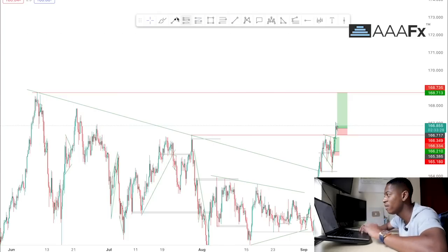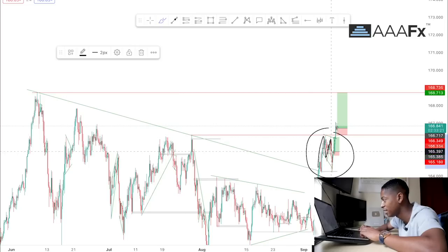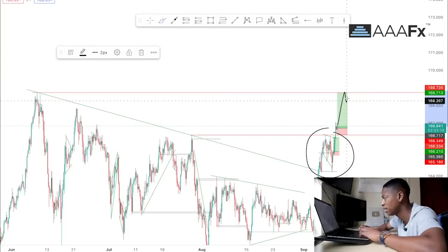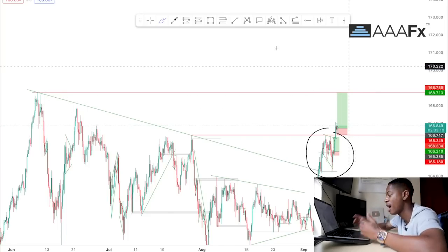Because remember, with the previous video, guys, this exact same move we did speak about. I did mention that, yes, guys, we've reached resistance. There's a high chance that price can play and then go back up. If you didn't see that part, make sure that you do check it out. So even here, I still see that price can get here, maybe play for a while, and then boom, continue going upwards, guys.